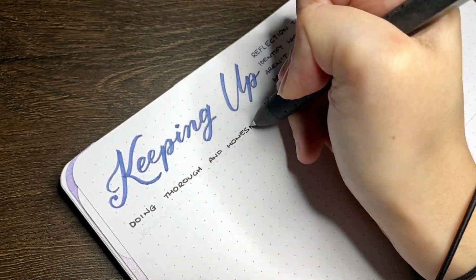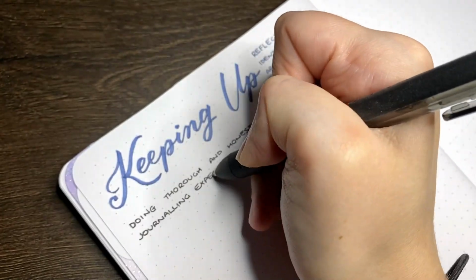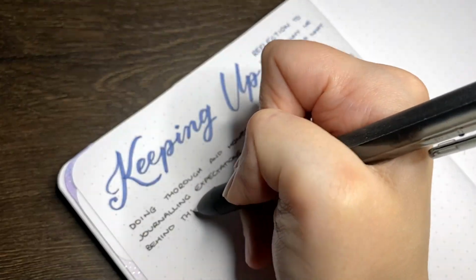And the reflection process that we're going to look at to help us keep up with our journals is broken into several parts, namely the purpose, the intention, and the execution. And yes, I may have selected these terms because they spell out the word pie.